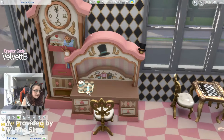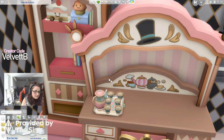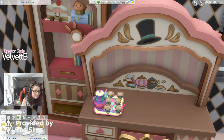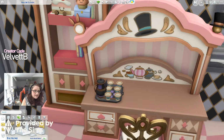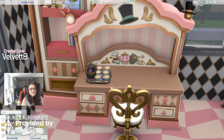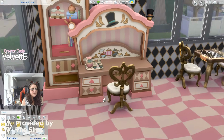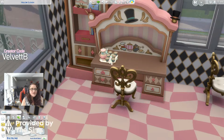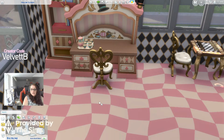So let's see the colours. We've got the pink and the blue, the green, the sort of mixed one, then the black and the red, and then the purple and the black. I imagine the teacups would change colour to match whatever colour you have set, because those didn't change then, but I would imagine they would change if they were reset.